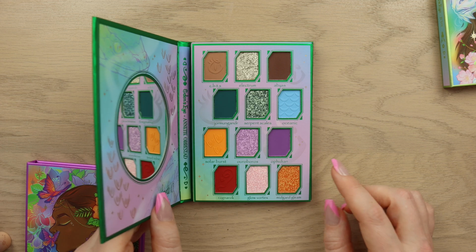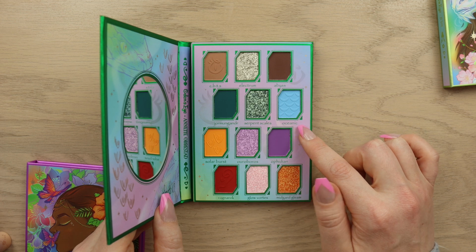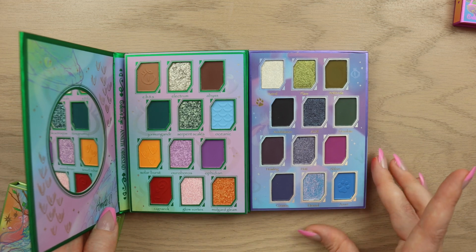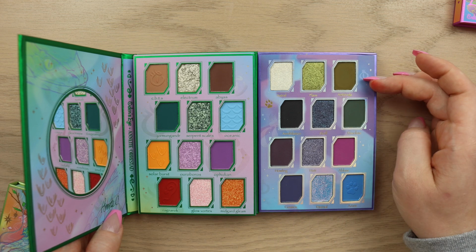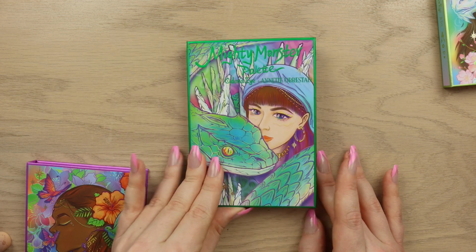And then for the Mighty Monster palette, we've got some neutrals, some more blues. We've got these really cool scales right here in the shade called Oceanic, and then some really pretty shimmers. And then with the Giant Wolves palette versus the Mighty Monsters palette, I do feel like these ones are a little bit more complementary. I feel like all of the rich purple and green and blue tones in here would just be amped up by what's happening here. I feel like this is very Annette.